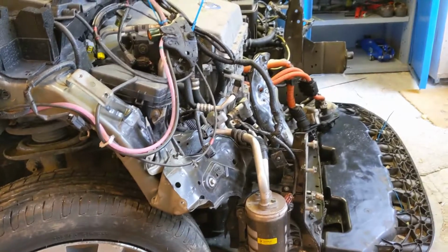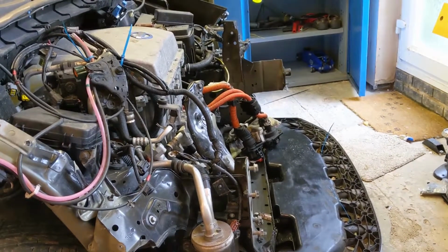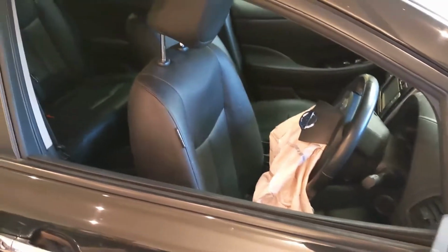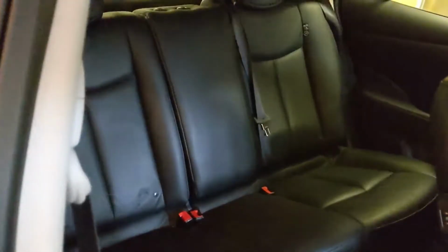We are going to do some work on this car, and we are going to see some value out of it. Now, what am I planning on doing? The first piece of work I'll be doing is the interior. You'll see, being the Tekna spec, we have leather seats.